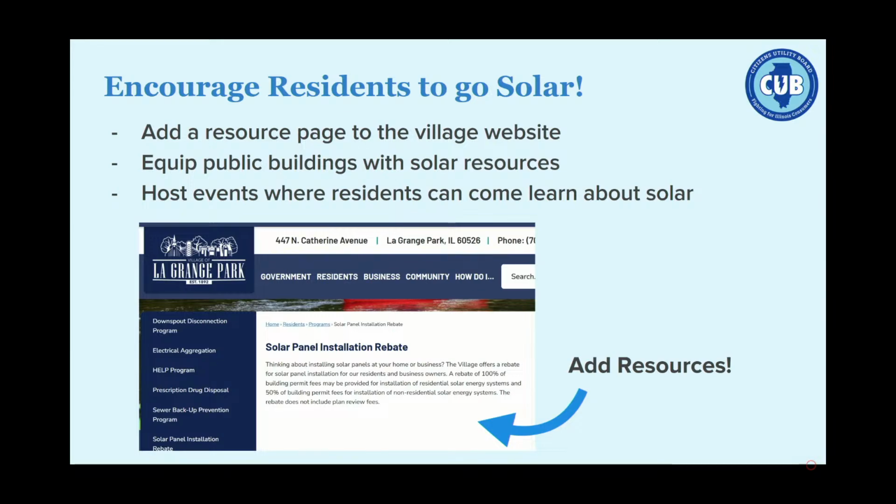I was poking around, and I've heard from Julia as well that you have that great installation rebate for the permit, which is really cool, and it seems like a great opportunity, if possible, to add some more information about going solar in general and make it more of a solar resource page. And I have a nice example of that.